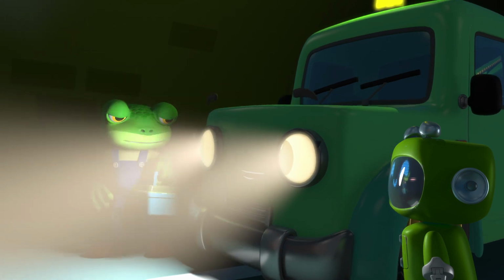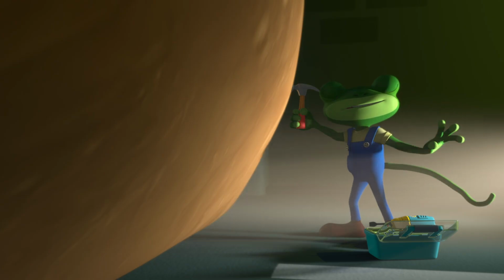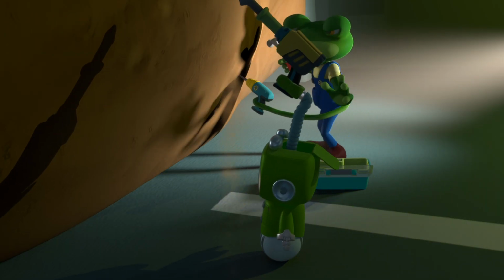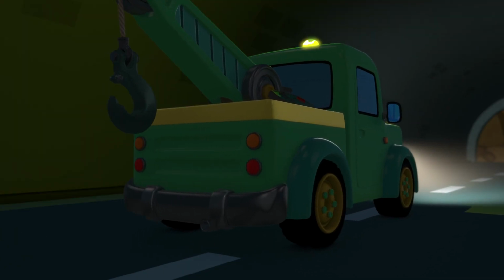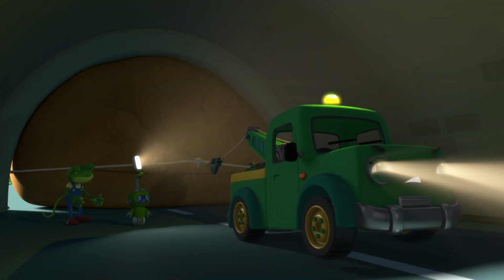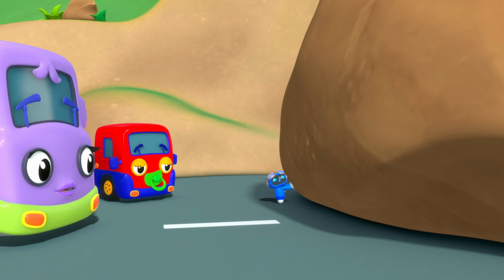Don't worry, I've got my toolkit. We're going to need a bigger toolkit. Not even Tilly's strong enough to move the rock. How are we going to get out?